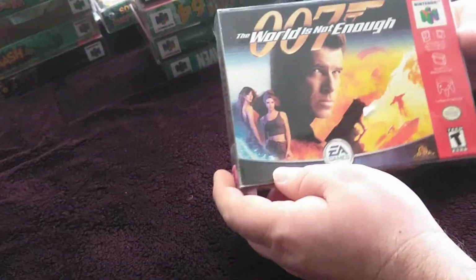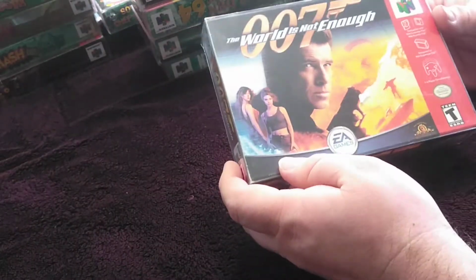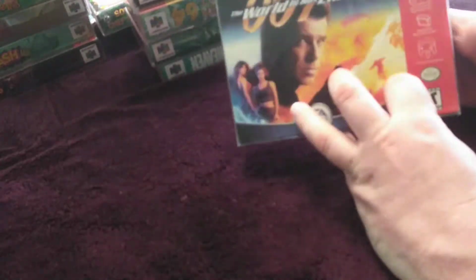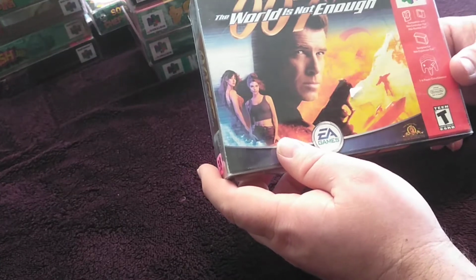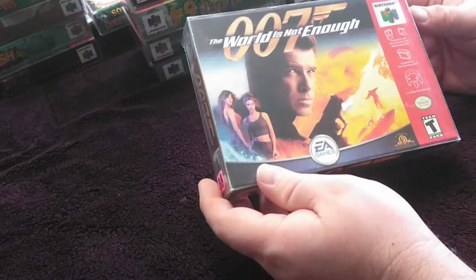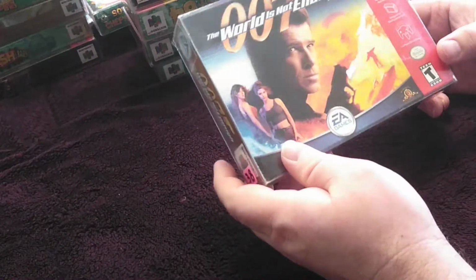The other 007 game, The World Is Not Enough. Probably the most underrated game on the system. People love GoldenEye and then don't talk about this one enough. This is a great game. If you can't afford GoldenEye, this is a great game. So, is it as good as GoldenEye? Probably not. It's definitely not as groundbreaking, but it's a good game. And for the money, it's also got a blue cartridge, so that's kind of cool. This one doesn't go for near what the other one goes for. It was $37 last year, and it's $38 now. It's only a 2.7% increase. Not a big deal, but yeah, this one's kind of a sleeper game on the system.